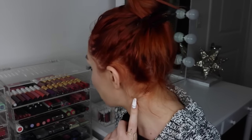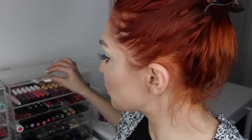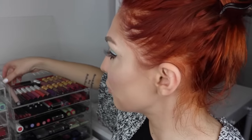I actually haven't picked out a color for my lips yet. Which one should I do? Should I do this red? Let's try 2 different kinds and see which ones will go best with this look. If you're using a liquid lipstick, I swear you will not get the same results if you don't apply a lip primer. This is very Christmassy, but I do think I like a slightly more subtle lip.